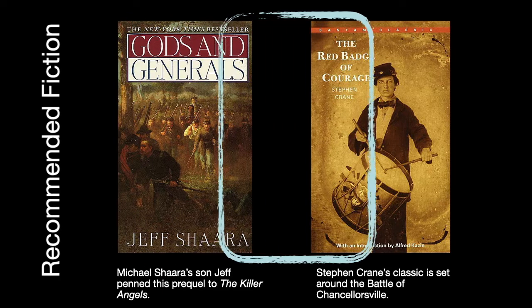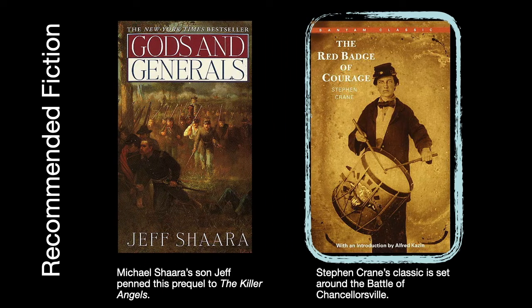Probably the most famous fictional work about the Civil War, though, is Stephen Crane's The Red Badge of Courage. People who've read The Red Badge of Courage and studied the Civil War quickly make the connection that the setting is the Battle of Chancellorsville, although Chancellorsville never actually gets mentioned in the book. What's interesting for our purposes is that Stephen Crane said he wrote The Red Badge of Courage so that he could understand what was going on in the hearts and minds of the soldiers who were there. And that's interesting because Michael Shaara, when he explains why he wrote The Killer Angels, uses the exact explanation and refers the reader to Stephen Crane.